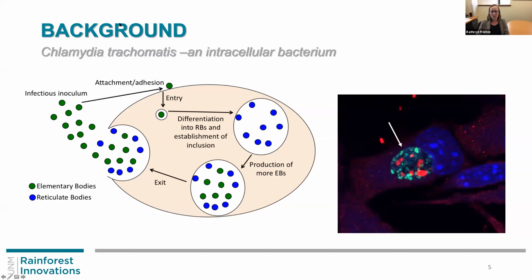And so we're really interested in developing vaccines that target primarily this attachment and adhesion step. If you can block this step, then you can really block infection itself and prevent Chlamydia trachomatis infection as well as the downstream effects of chlamydia.